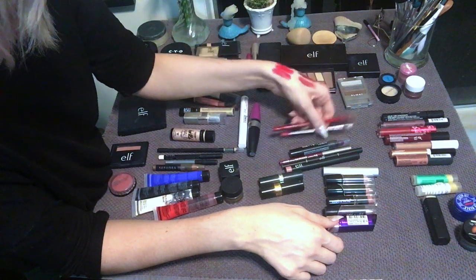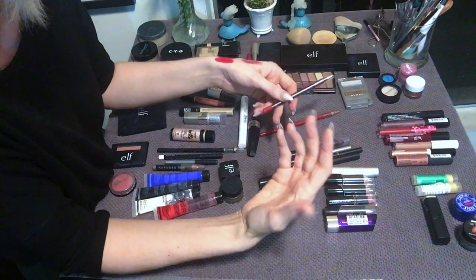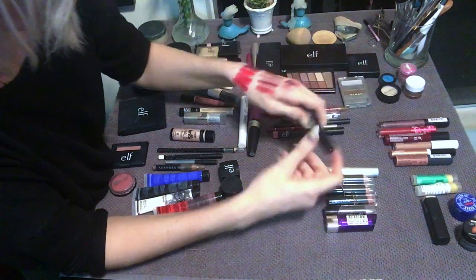They really just feel different, and this one feels nicer to apply, but I wonder if it moves around more because it's a little more creamy. So I think that's fine for lip pencils to keep. And now I have my liquid lip products.